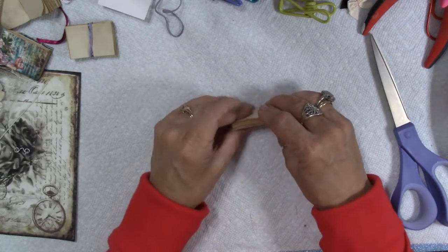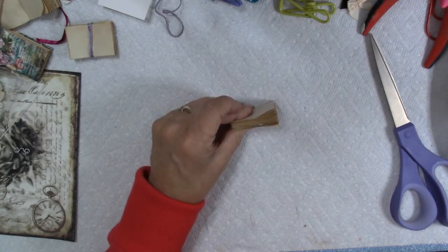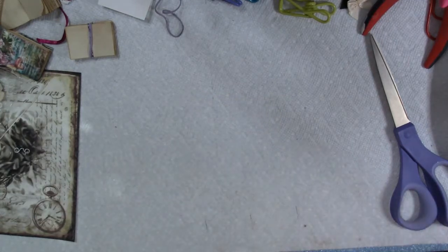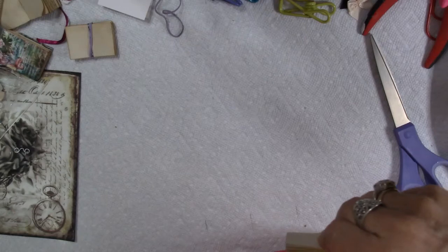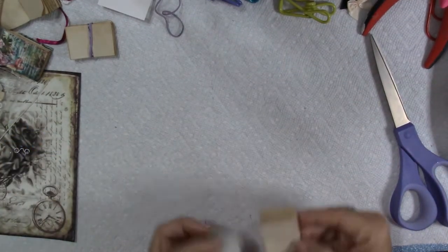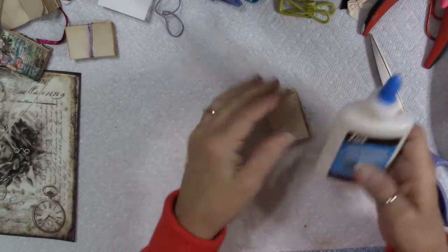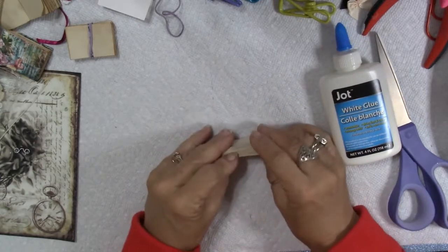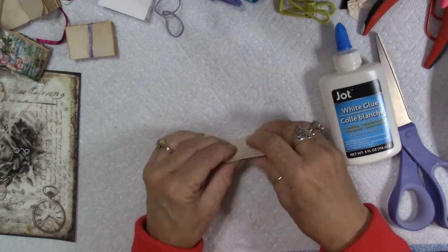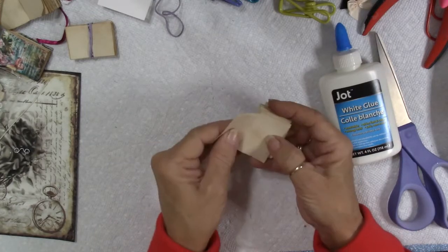And I'm going to take my Elmer's glue. Where did I put that? Oh my goodness, you guys. Let me get my Elmer's glue. Okay. And I just bought the Jot white glue. It's not Elmer's, it's just Jot from Dollar Tree. Works just as good. And so here's the pages.